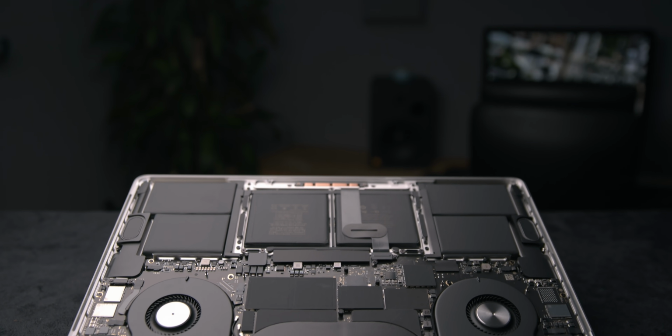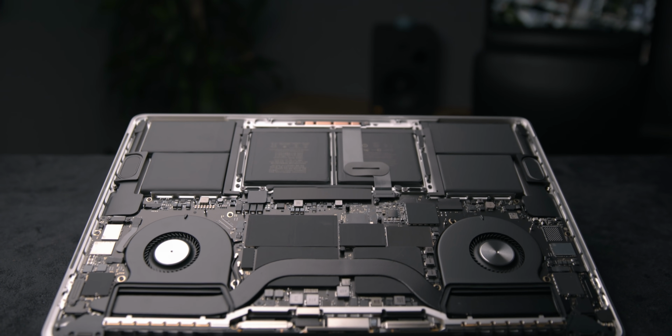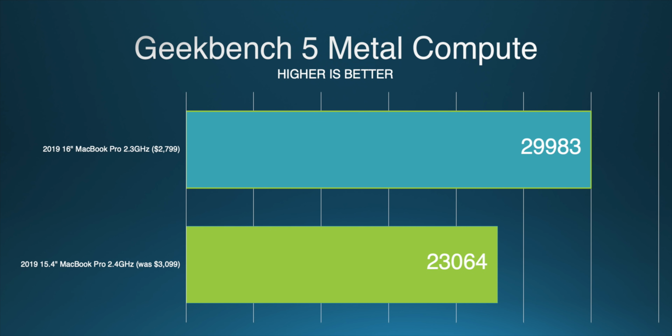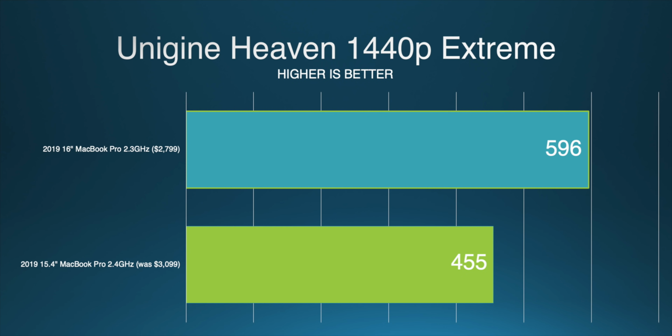Speaking of the GPU, the Vega cards from prior generations have been ditched in favor of a new Radeon Pro 5500M using AMD's Navi architecture. These improvements are actually quite massive, with a 30% average increase in performance on both Metal Compute as well as OpenCL gaming. Nice.